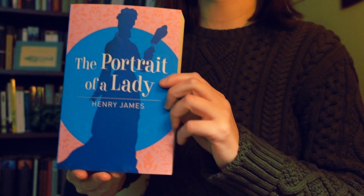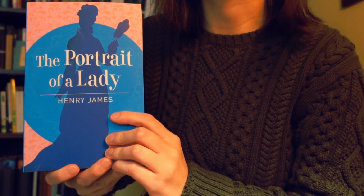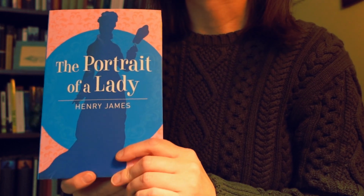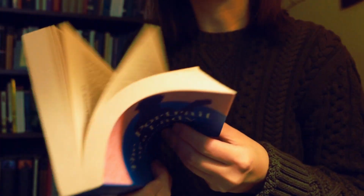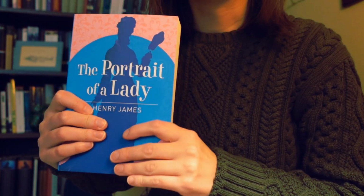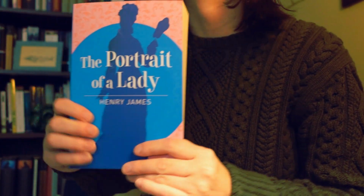This is Arcturus Classics. So I wouldn't usually go for a cover that's this, I don't know what you want to call this, kind of Barbie girly look, but because it's the same edition as Washington Square, which I already own, I like consistency, and it was there. It's in wonderful condition. It looks like new. So I'm not too proud to read the goofy girly cover of The Portrait of a Lady. And honestly, it's not that bad. It's just a little bit juvenile, maybe. Anyway, what's this about?